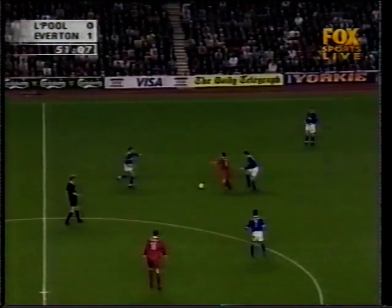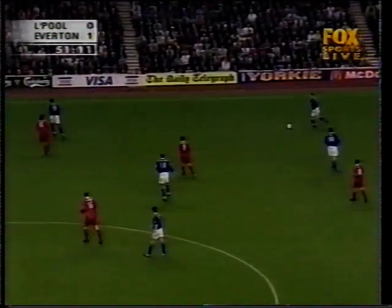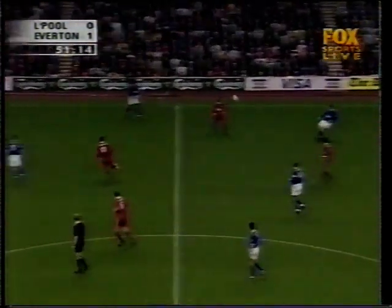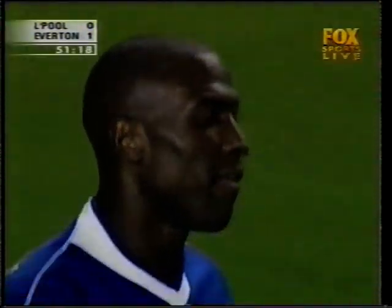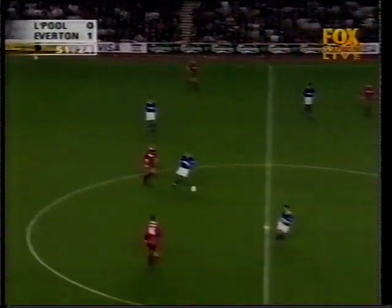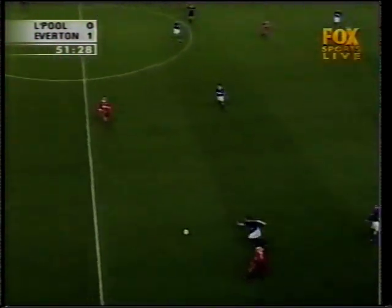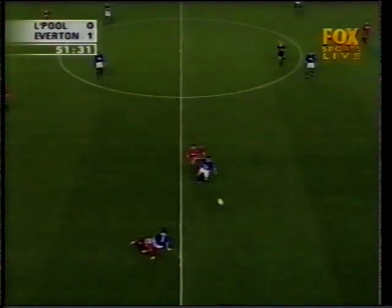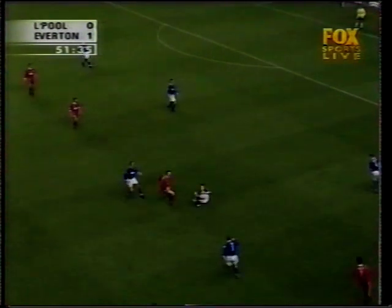Staunton, Fowler. The ball's just not sticking up front for Liverpool. Campbell offside. Vladimir Spitzer was loose as well. Hegem did well.